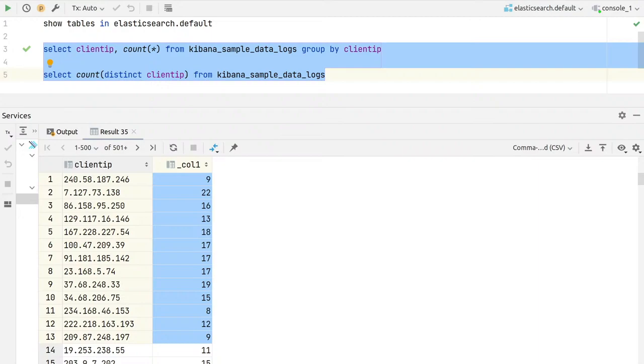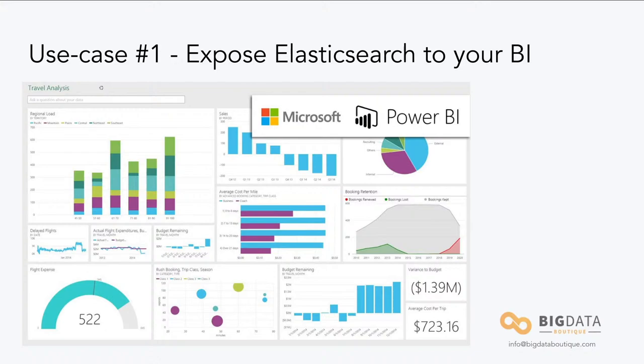So let's go back to the slides for a second. So dropping in Presto instead of just approaching Elasticsearch through the SQL API, if you have access to it, will get you the ability to run things like Power BI and Tableau and all of those on top of your Elasticsearch clusters. But again, it will also allow you to decide whether or not you want an approximation or the actual numbers around whatever you have there.